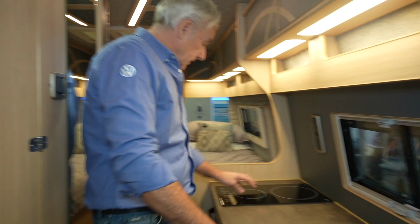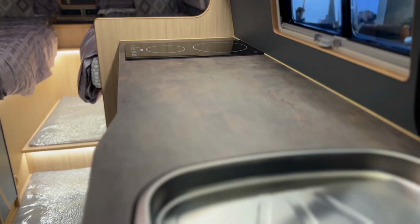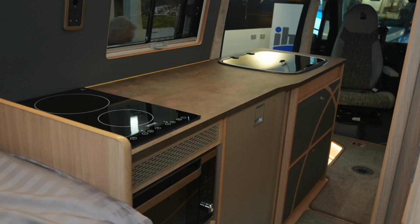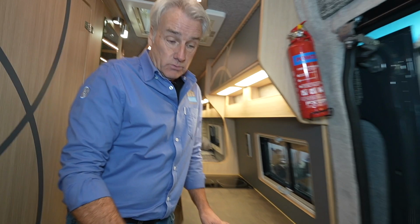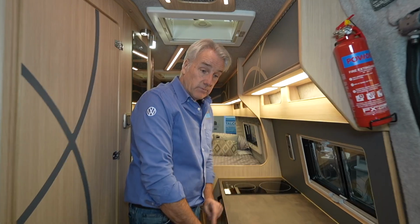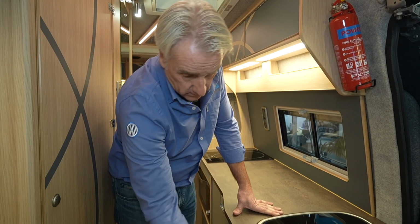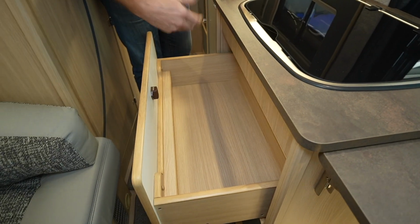This has got 2 electric induction rings. Got the sink here to the right-hand side. Lots of preparation space. Now, the feedback on the beauty of this is the preparation space is just unbelievable. The position of the sink and the hob. If you look at the end also, if you need any more, this aids the preparation space you've got. It's just phenomenal, really. And just below the sink and drainer, we've got 2 large drawers that you can split to whatever you're used to.